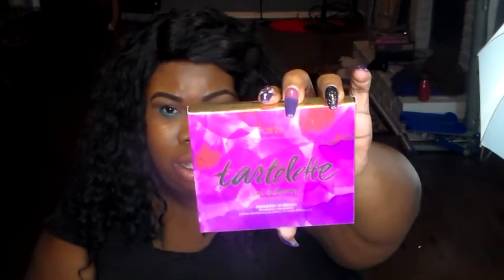All right. So, okay then. So the next one I got is the Tartlette in Bloom palette, and this is the packaging. I don't have the original, the first Tartlette palette. I don't know, it just didn't appeal to me for some reason. Of course, it comes with this insert to show you different looks that you can come up with.